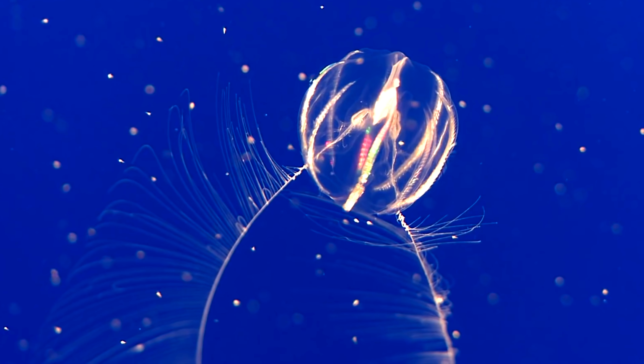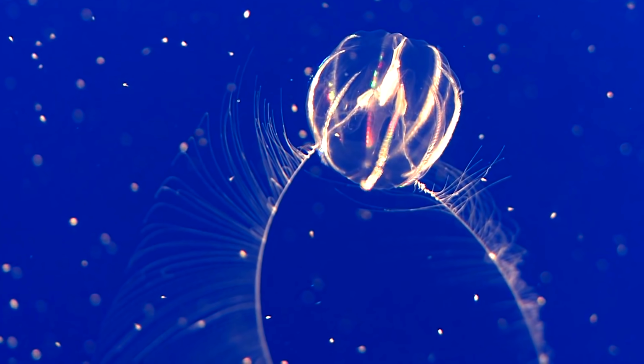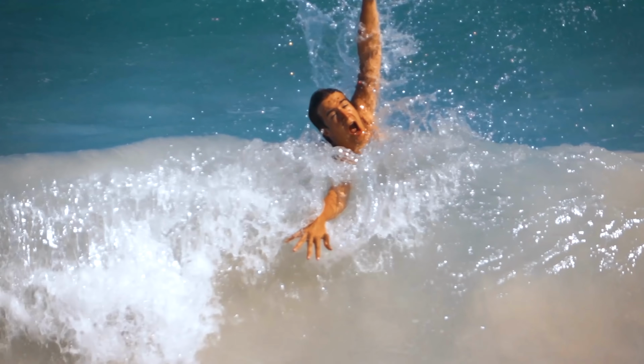Unlike other ctenophores, this animal does not sting, but it is covered in a sticky, adhesive substance. They basically stick their prey to them and then eat them. This animal makes me never want to go in the sea again.